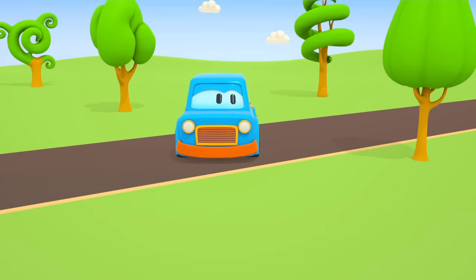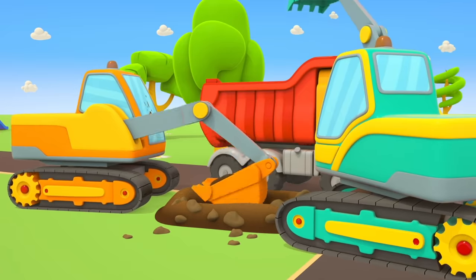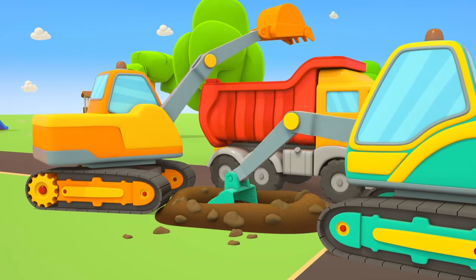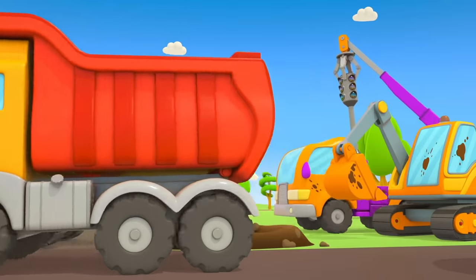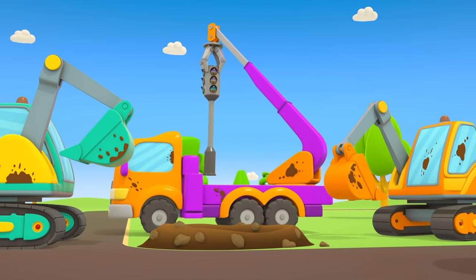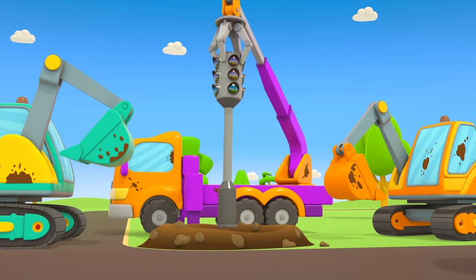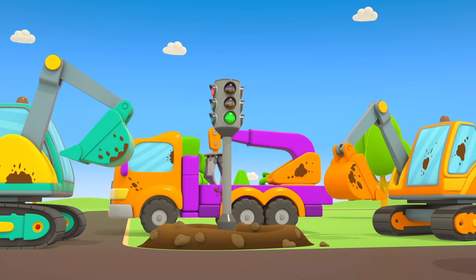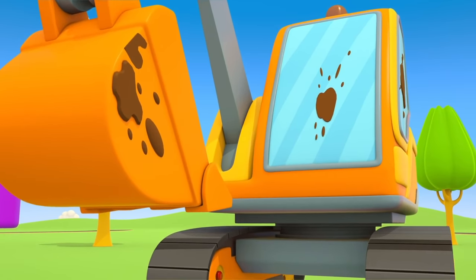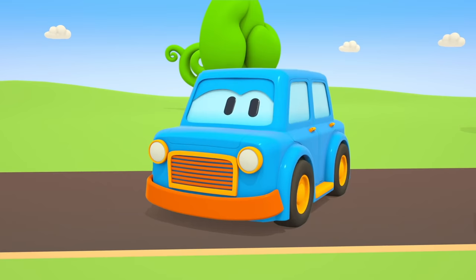What did you see? Excavators are digging a hole and loading a truck with soil. Here will be a traffic light. The excavator is so dirty! And the rest of the cars, too. Let's wash them.